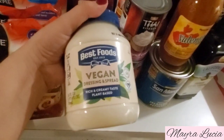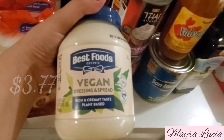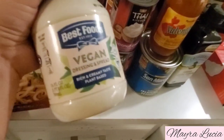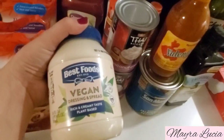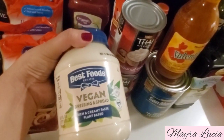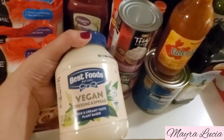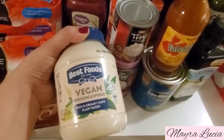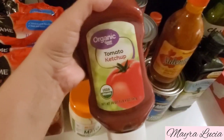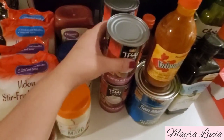And then this one is for myself and my kids. It's the Best Foods vegan mayo spread. I haven't tried this one. I usually purchase the Hellman's vegan mayo, and before that one I used to purchase the Just Mayo, but I don't know what happened with that company. I guess they closed, I don't know, but I'm gonna try this one. And then just organic ketchup for my kids, because they eat a lot of that.